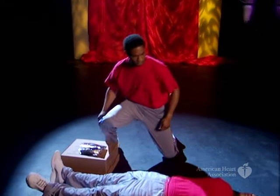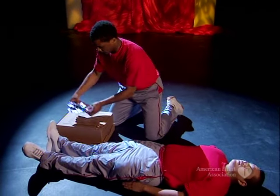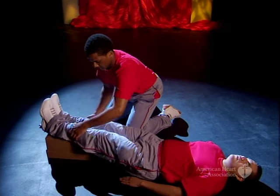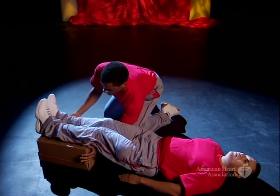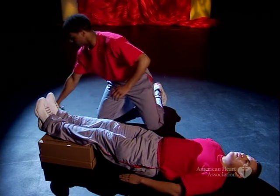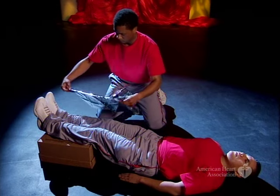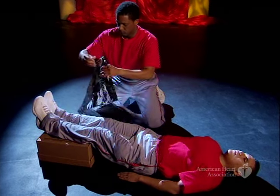Help the victim lie on his or her back. If there is no hip or leg injury or pain, raise the victim's legs about 12 inches and rest them on something like a box or rolled up coat. Use pressure and gauze to stop any bleeding you can see. And cover the victim with a blanket to keep them warm.